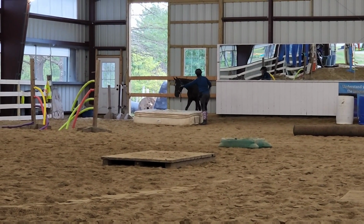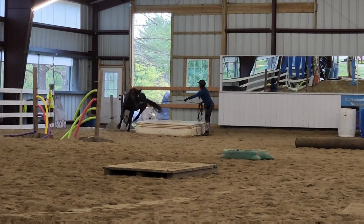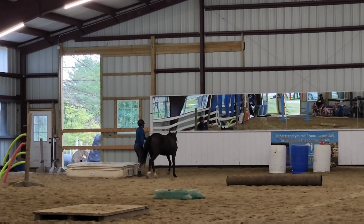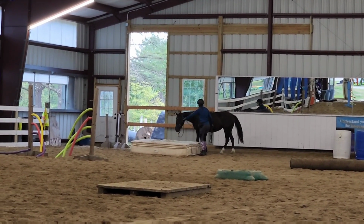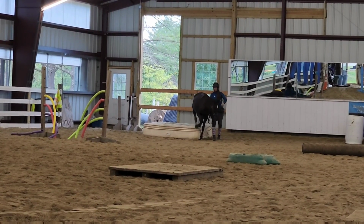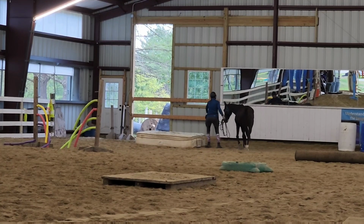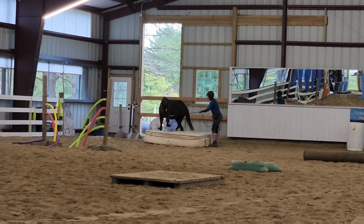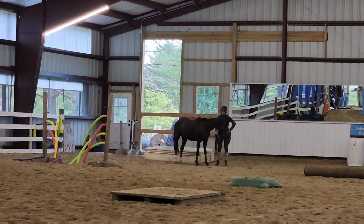So this is her being asked to cross over the big thick mattress for the first time. And she's done some little squishy mattresses already. You can see she tries jumping it, which is a pretty reasonable response. Again, not super crazy or too animated. She just does a simple jump, comes back, and then she's like, oh, okay, you want me to walk on it. And she kind of crawls over the edge, not going perfectly straight like what I want her to do. So I just resend and ask her to go straighter and walk all the way across with all of her legs. And she does it so calmly and so nicely.